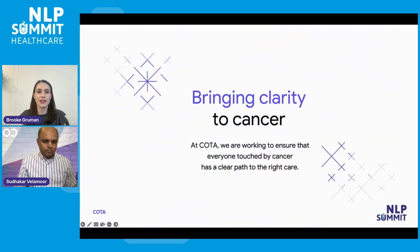Next slide. So first, let's talk about some background about COTA. We're a healthcare company with a mission to bring clarity to cancer. Effectively, we combine our oncology expertise with advanced technology and analytics to organize real-world data in order to guide decisions and actions.